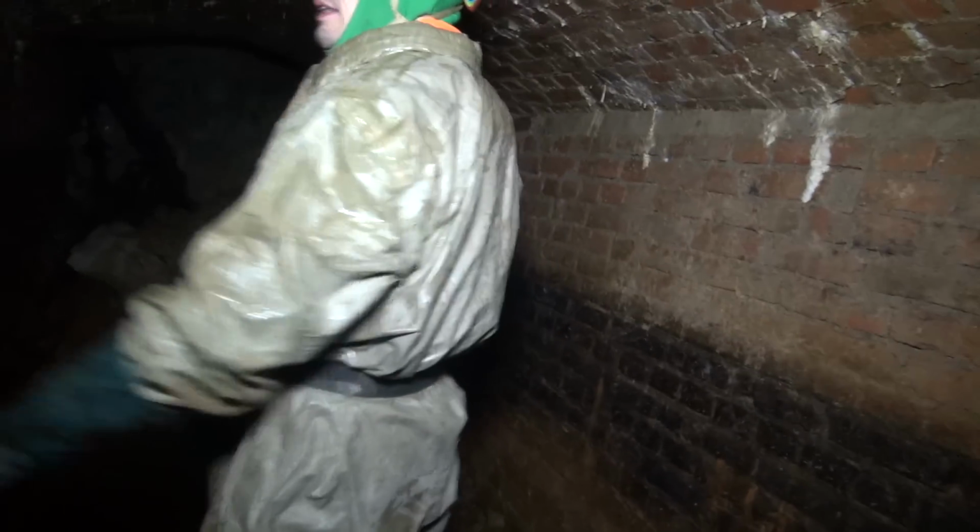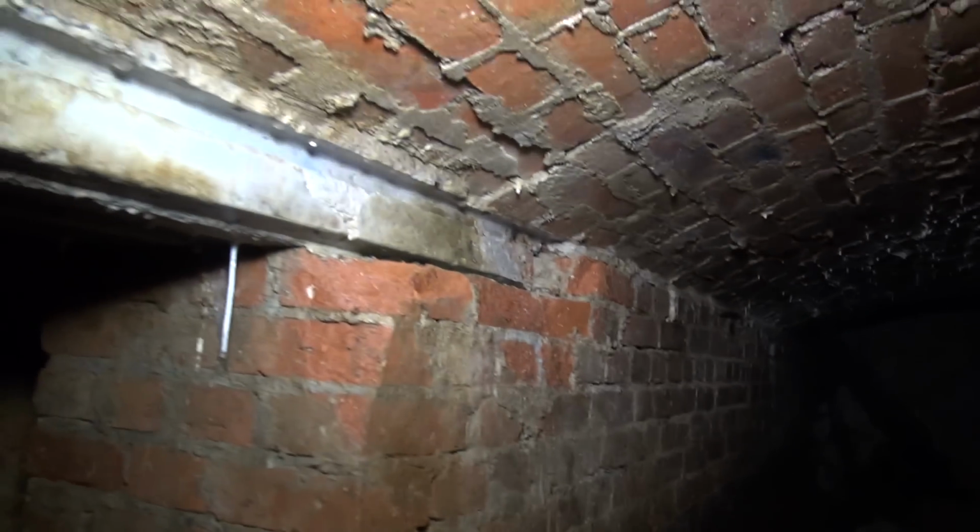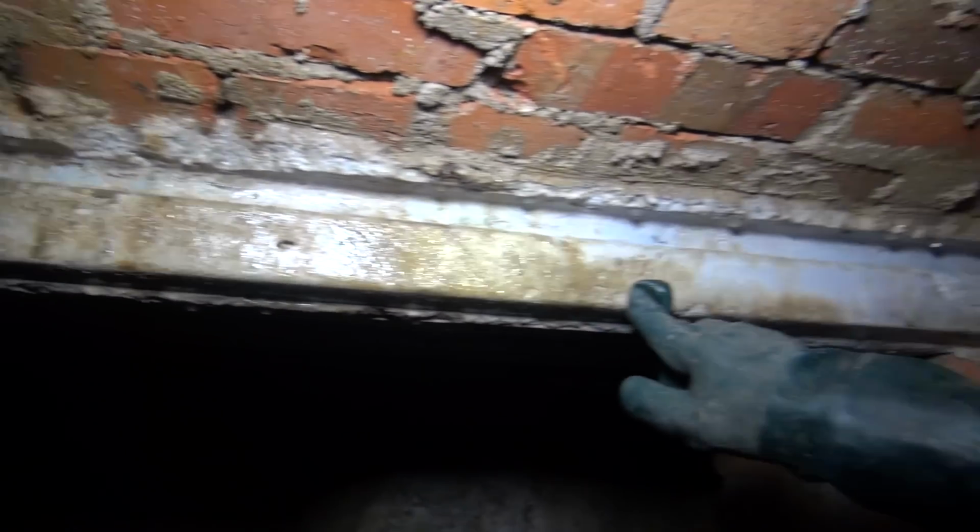And you know, in Poland, steel disappears. I know. But there you can see a symbol of the producer, it's W.